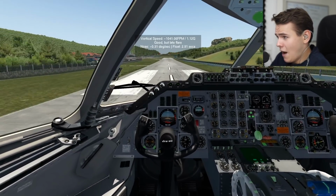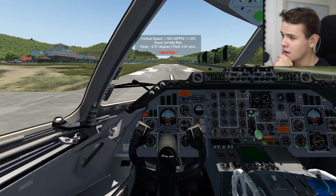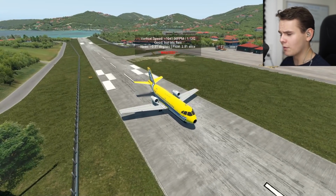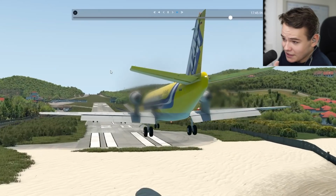Let's go ahead and stop. That was a bit of a hard landing, but doesn't matter. This flight simulator is used to my hard landings, isn't it? There we go. Oh, yeah, we have already lost the tires again. Great, but this is actually some good stopping performance that this plane is offering. Great, I like it very much. I mean, you know, it's a very special airliner.